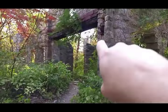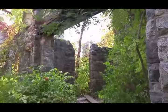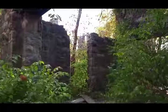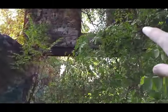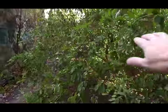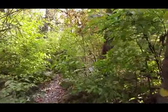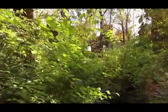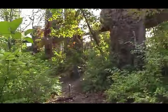So if you see this big wide opening here, this where I'm walking was part of the driveway. So you can imagine a carriage or an early automobile pulling into this section here. Obviously there was a second floor or a floor above this, but this whole area here was all open. And then just to the left, there's this doorway where you would enter the first floor of the estate.